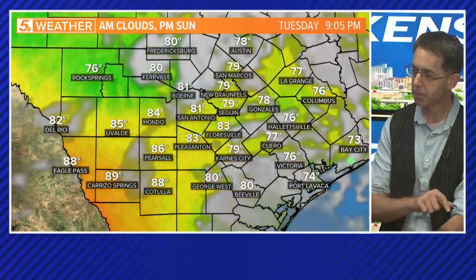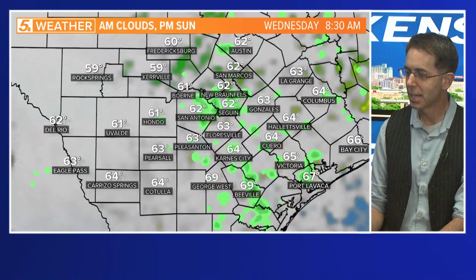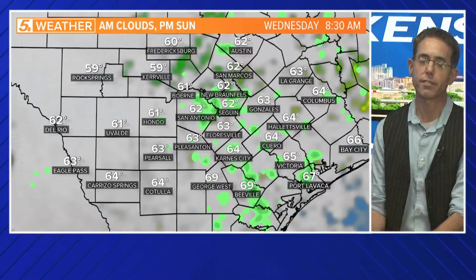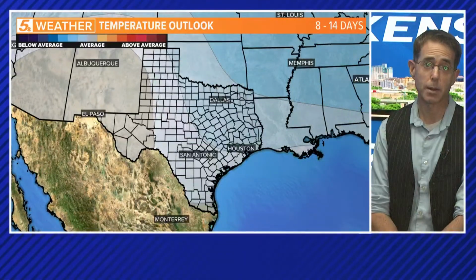And then heading into Wednesday, hump day. Just keep thinking ahead, closer to the weekend. We'll see more cloud cover coming back in. Temperatures mainly in the low 60s again Wednesday morning, and the chance for more of that fog and drizzle as well. Now we definitely do need some measurable rainfall, and hey, some cooler temperatures.